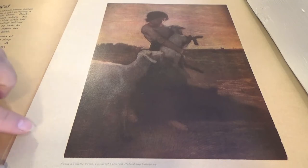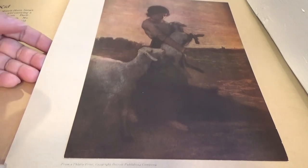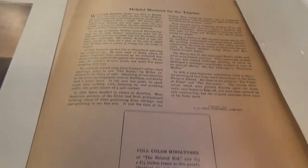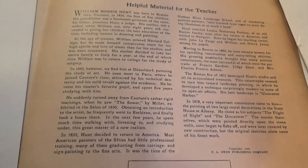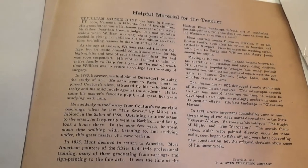Really nice. All right, and as you can see, it's a painted picture, kind of just like the other ones, the belated kid. Okay, and in the back here, because this is a teaching thing, there are some helpful hints. You can always just pause the video, make sure it's on full screen, and read that part all for yourself.